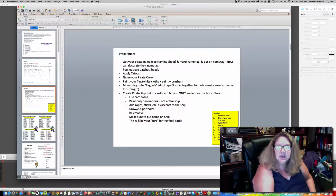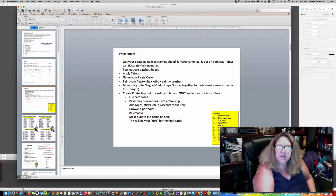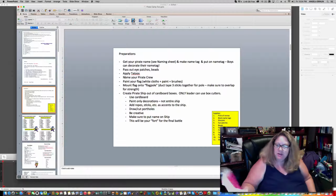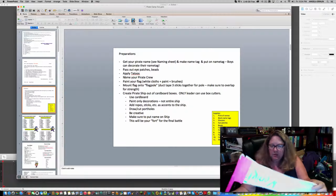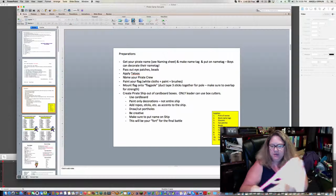They'll each get eye patches and beads and a tattoo, so they can apply their own tattoos, a couple of them, to look more piratey and tough. They need to give their pirate crew a name, so they will come up with, who knows what they'll come up with. And then they will paint a flag that shows that name. So there are materials here. This is what the flag looks like. Basically, it's a white piece of material. It's bigger than this. And then you paint on it, decorate it. There are 3 sticks given to you, tongue depressors.